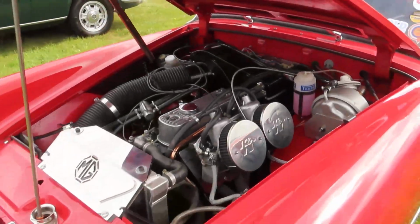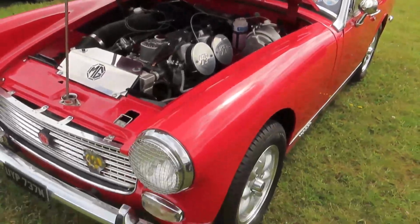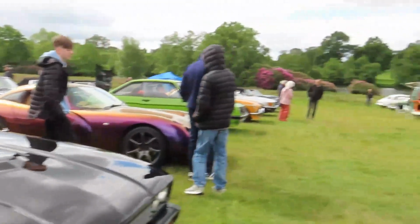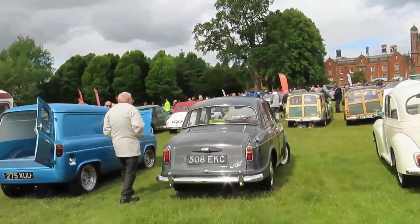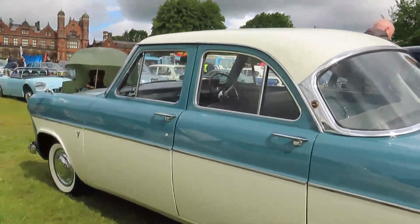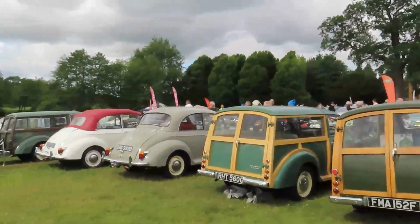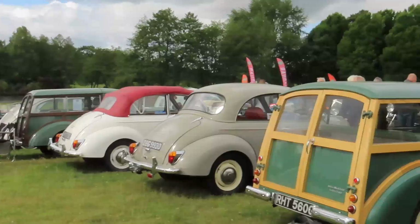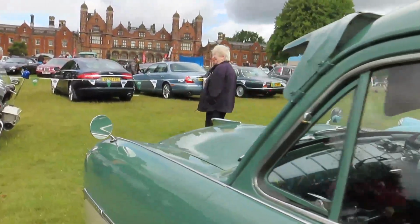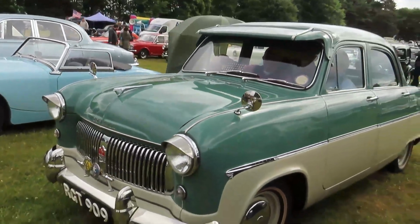And twin SU carbs. That's pretty cool on this really lovely, well put together MG Midget on the mini lights and the gold roof. Really cool looking little car. Let's see what else we missed. Wolseley 1500, and this Ford console is quite nice as well. And then you've got the earlier era console here, with quite a selection of Morris Minors seeming to have congregated here, and here is that lovely console, a very slightly earlier generation when compared to the one just over there on the row behind.